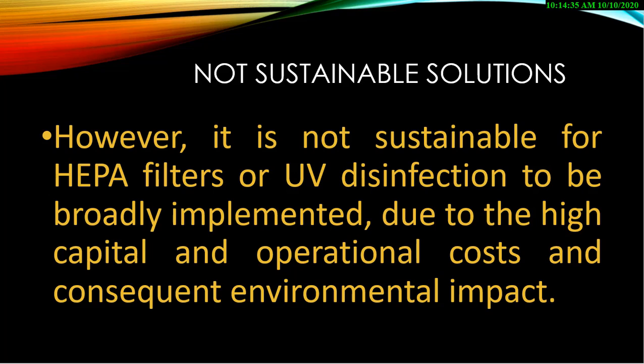However, it is not sustainable for HEPA filters or UV disinfection to be broadly implemented due to the high capital and operational costs and consequent environmental impact.